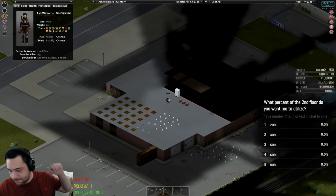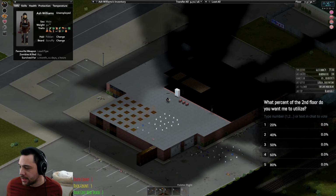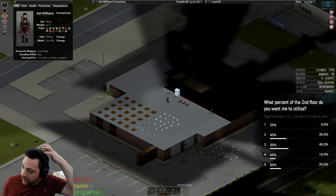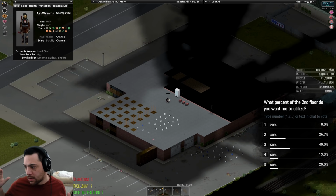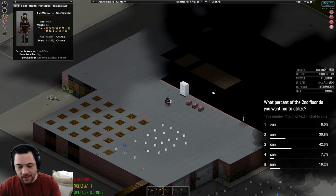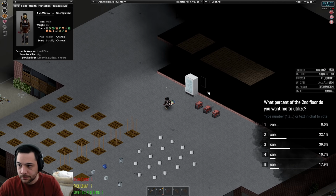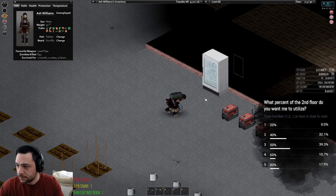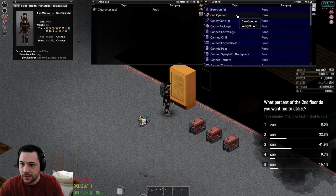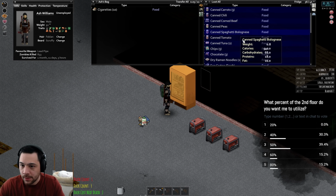All right, there it is. In increments of 20 plus the 50% vote marker. What I'm going to do here is take sort of an average. So if half of you want 20%, half of you want 80%, I would do something in the middle. So it's not a winner-takes-all poll. I'll find some sort of middle ground here. And to vote, all you got to do is type the numbers.